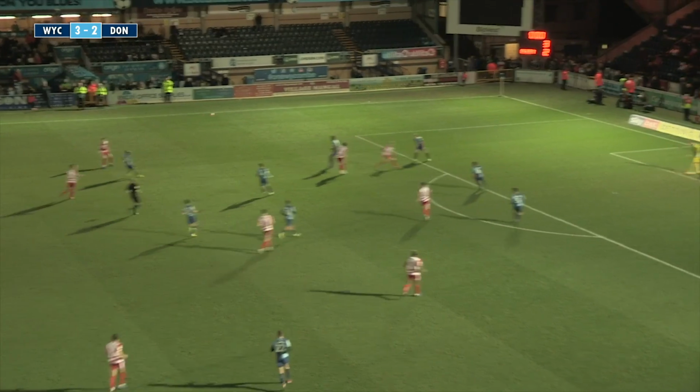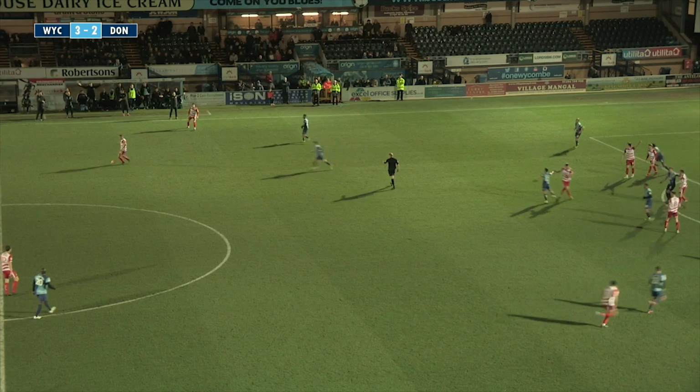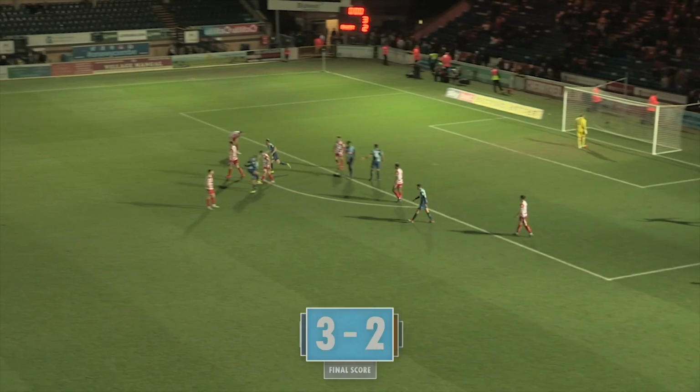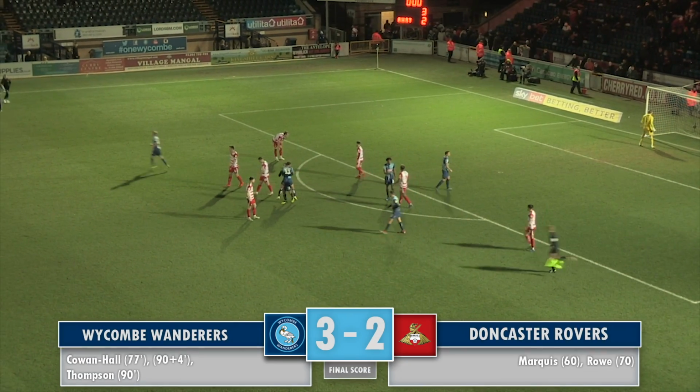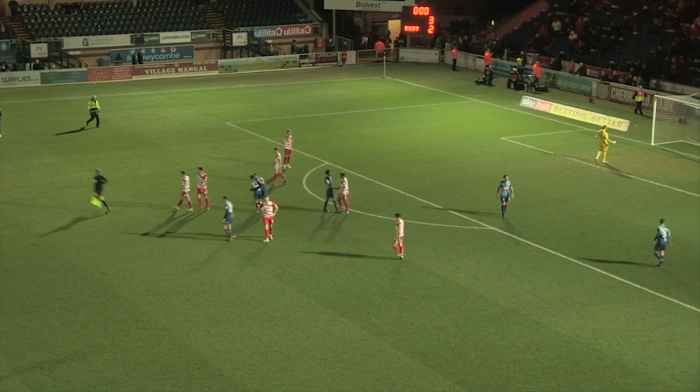Crowd urging the referee to blow his final whistle. Gareth Ainsworth on the side there, gesticulating. The referee looks at his watch and he does blow the final whistle. And what a comeback. Not for the first time this season, Wycombe have come back from 2 goals down. Wycombe Wanderers 3, Doncaster Rovers 2.